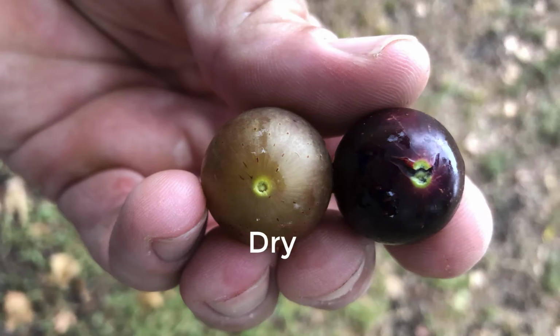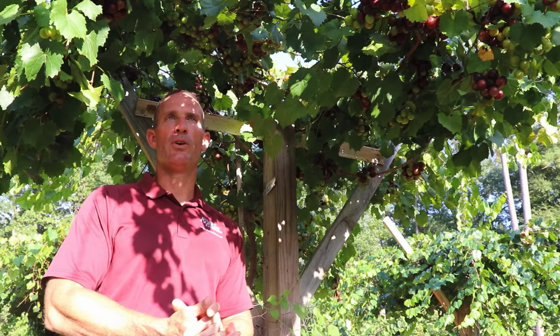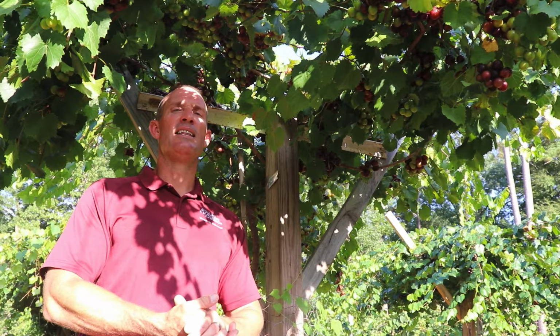That can either be a tear in the flesh, or a hole that perforates all the way through inside the berry. So what does that do? Well, that reduces the shelf life of these berries to a very short period of time. In your backyard, that may be perfectly okay, or maybe a U-pick operation. But if you were going to try to store these grapes, that would reduce the shelf life.